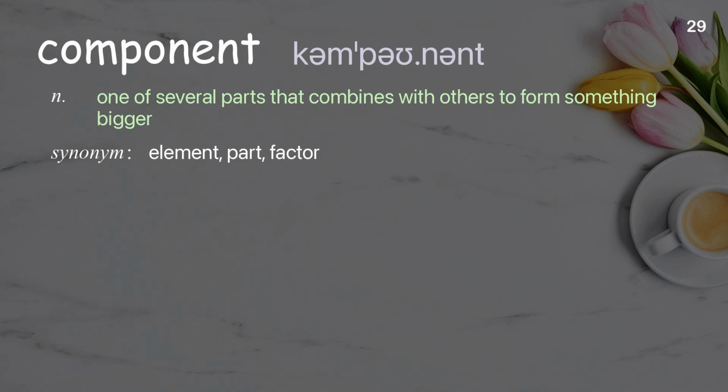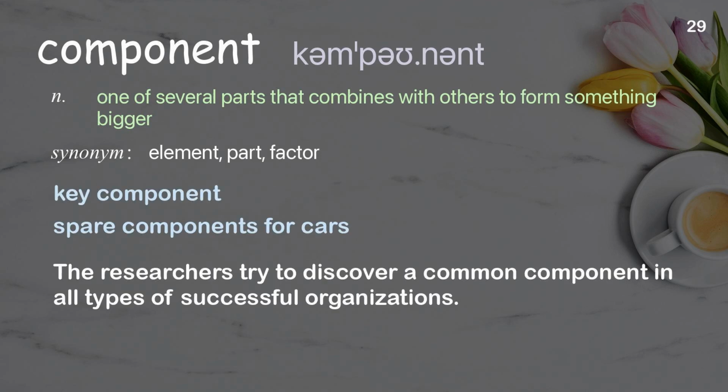Component. One of several parts that combines with others to form something. Key component. Spare components for cars. The researchers try to discover a common component in all types of successful organizations.